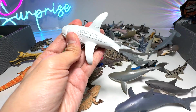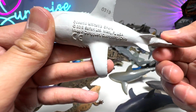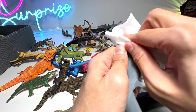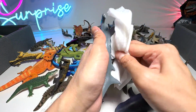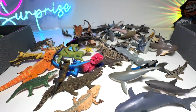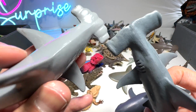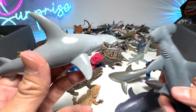And take a look at this. This is our one and only figure of an oceanic whitetip shark. Beautiful. And here we have another Hammerhead shark right here. If I'm not wrong, this is from Safari Ltd. Oh, it's from Schleich. I beg your pardon. Beautiful shark as well. If we do a comparison, you can see they actually look kind of similar, but they are totally different.